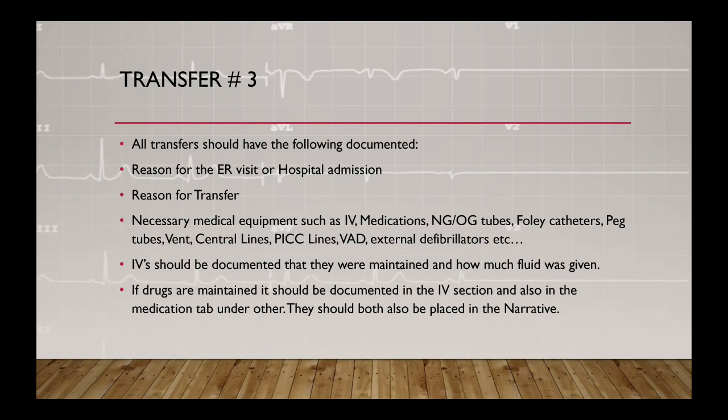We write about any necessary medical equipment that is needed for the transfer, such as maintaining an IV, and any medications we're maintaining or administering. Does the patient have NG or OG tubes, Foley catheters, PEG tubes? Is the patient on a ventilator? Are there central lines, PICC lines? Does the patient have specialty equipment such as a VAD, external defibrillators, etc.? IV should be documented as maintained, and how much fluid was given.